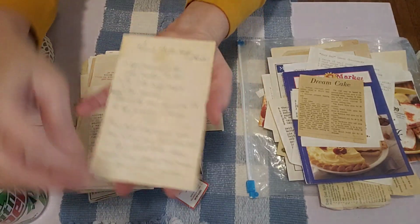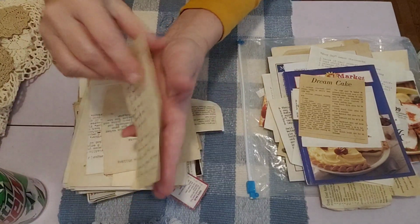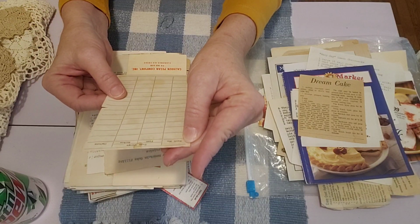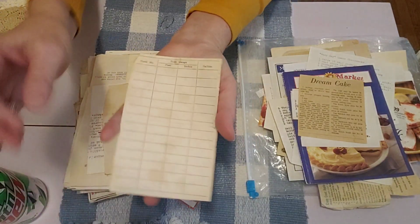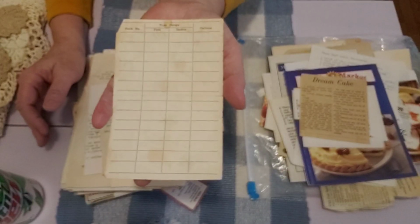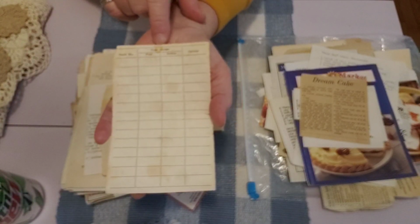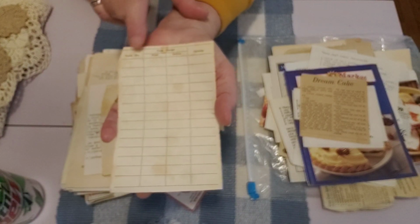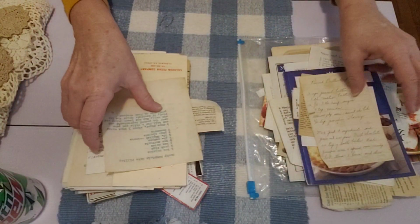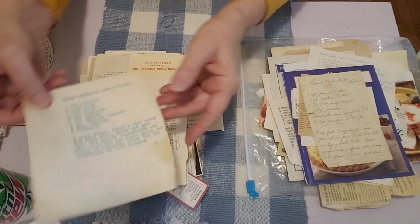looks like it goes this way. But she wrote, it is very aged. Oh, here it is on this side. Tape gauge, tank number, feet, inches, and gallons. Not sure. Some kind of ledger paper where you kept a record of some type of tank. Maybe gas. I don't know, but there you go. Pretty cool. Ledger paper with a recipe on it. Love it. Rocky Mountain cake filling.